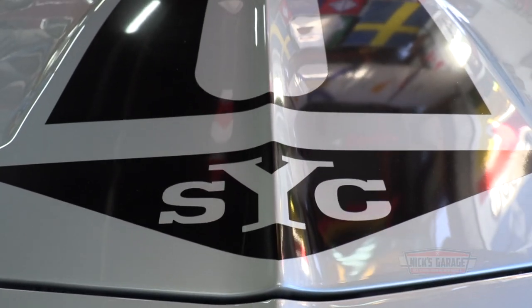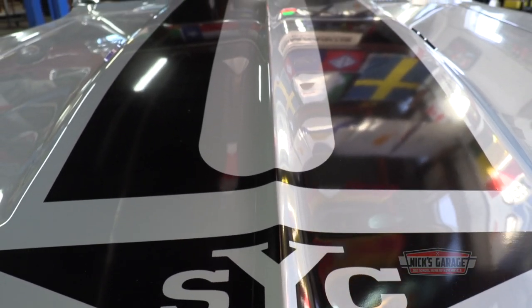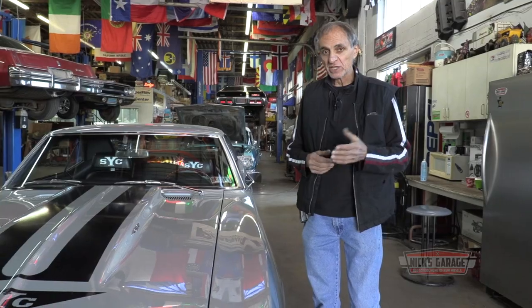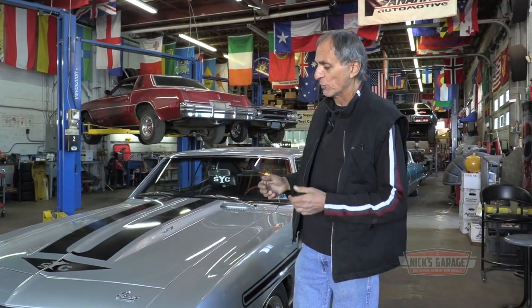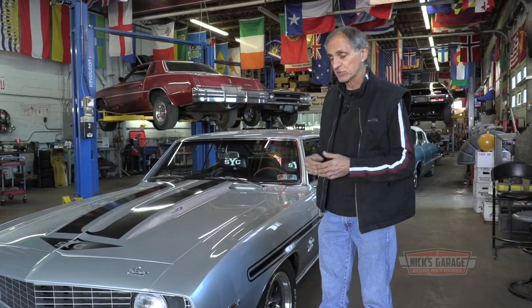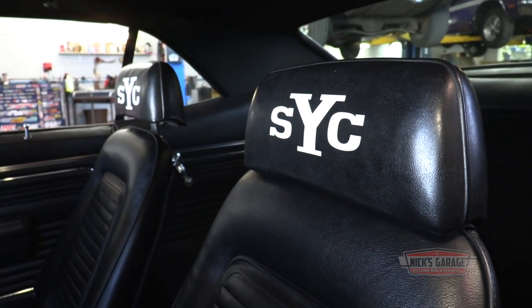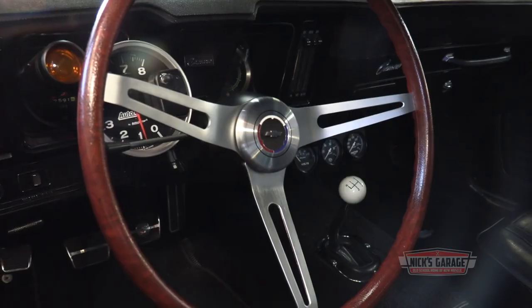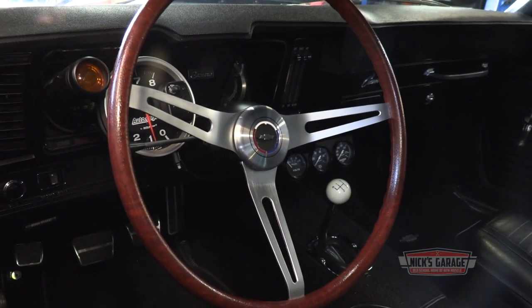It's a Yenko Tribute, which Don Yenko used to build these cars down in Pennsylvania out of a dealership, and he used to also be a racer. And he had a dealership and he used to modify these cars. He had Chevelles, Corvettes, Novas, Camaros. But right here we have a 69 Yenko Camaro, which is a tribute car. It's a beautiful car. It's got the 4-speed transmission, 12-bolt rear end, and a big block Chevrolet.